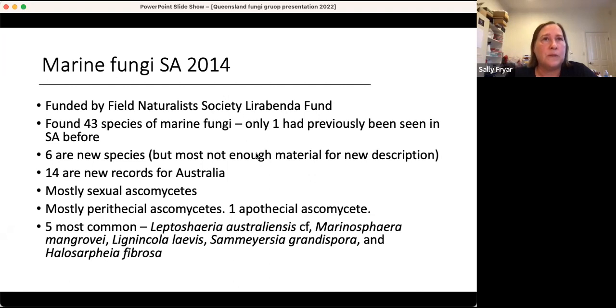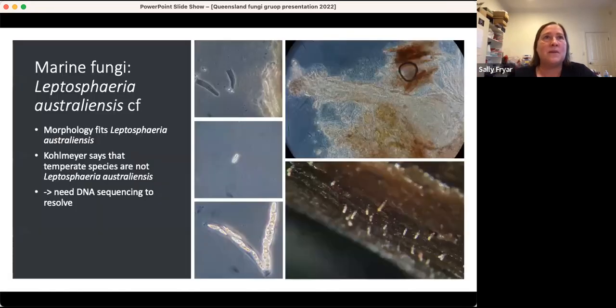There's clearly a whole lot more species out there that we just don't know about. There are 14 new records for Australia from this study. Again, mostly sexual ascomycetes, mostly parathecial. There was one apothecial, so the cup-shaped. And these were the five most common species. And I'll just show you some pretty pictures of some of those.